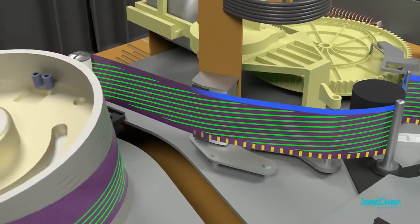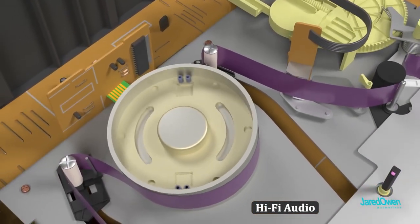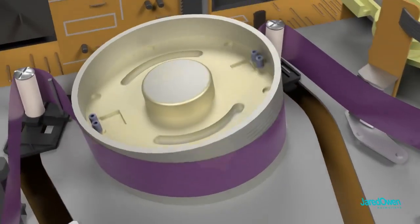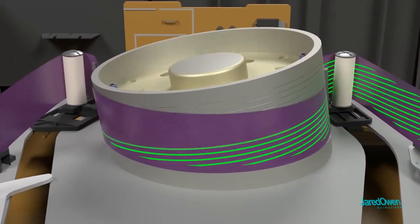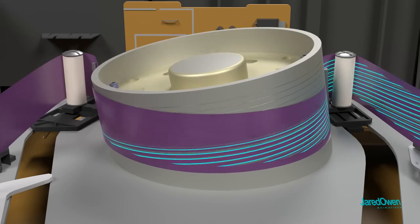Some VCRs had a feature called hi-fi audio, which is basically higher quality sound. It had two specific audio heads inside of the drum. The sound information could be written in the same space as the video. The audio would be written deeper inside so that it wouldn't be confused with the video signal.